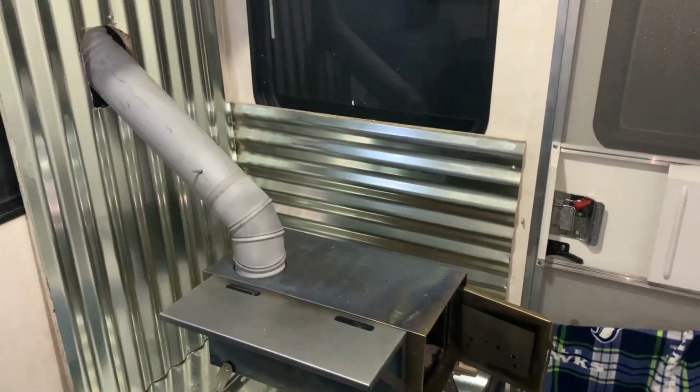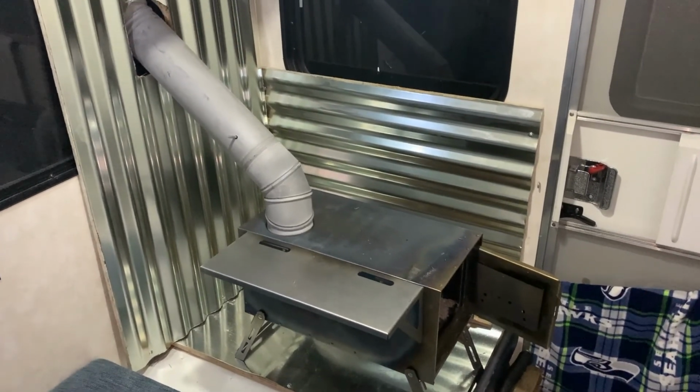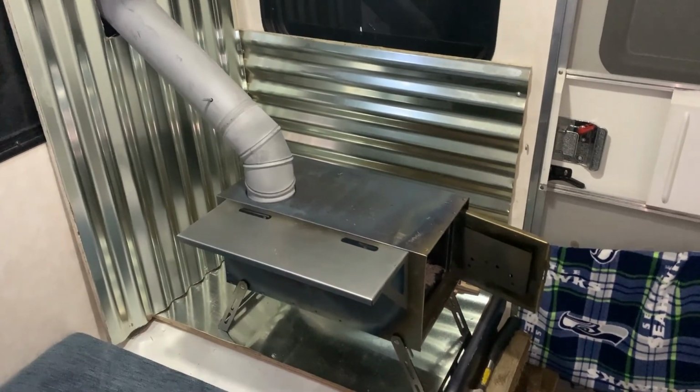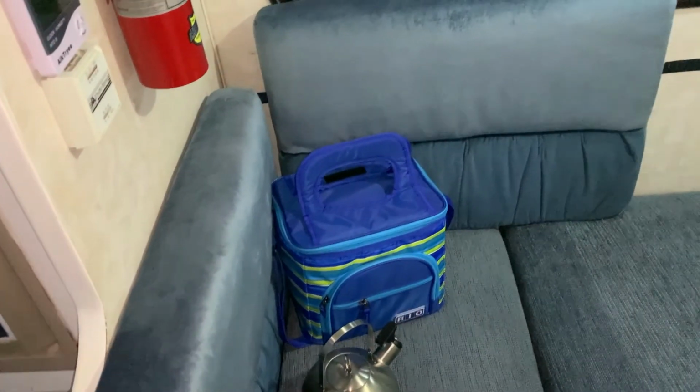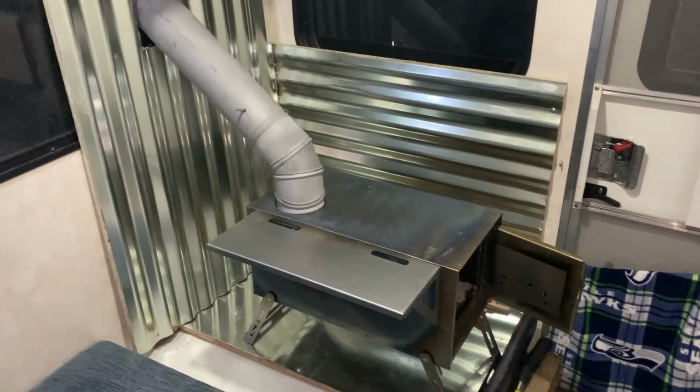Okay, this is the moment I have been waiting for because I'm gonna fire up the wood stove and I'm gonna bring you guys along with me. Here is the wood stove setup, and it takes up a good chunk of the camper, but when it's just me, that's not a big deal. I'll be able to sit right here where that cooler is and stay nice and warm. So let's get this thing lit.